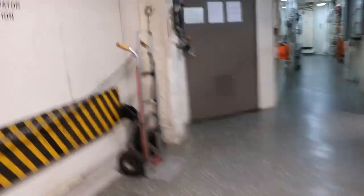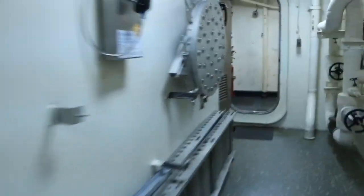So that food came all the way from the flight deck. It was the assembly line that's coming all the way down, six decks down to the reefer decks where we keep the food. So you gotta have a chain of people bringing that stuff down all the way to the bottom of the ship.